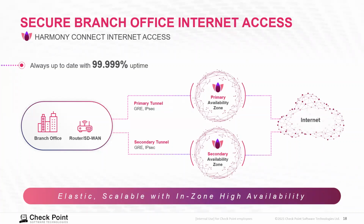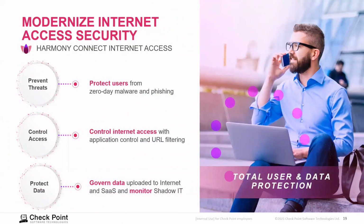And because it's all cloud-based, we're providing a very elastic and scalable solution that scales up and down on demand. And it's also a very quick setup. So usually it takes around an hour or less to set up a new instance of our platform securing branch offices. Now, additional use cases for internet access security, including preventing threats, so protecting users from zero-day malware and phishing via our sandboxing type capabilities and our full threat prevention engine.